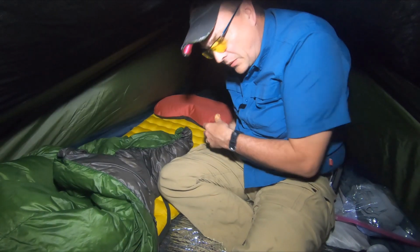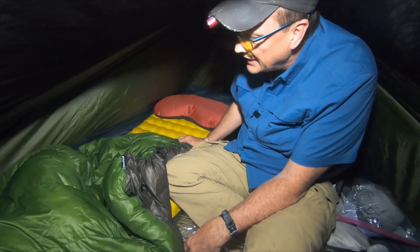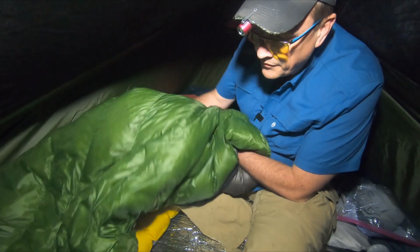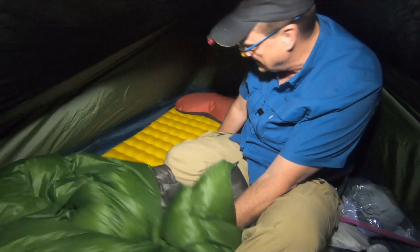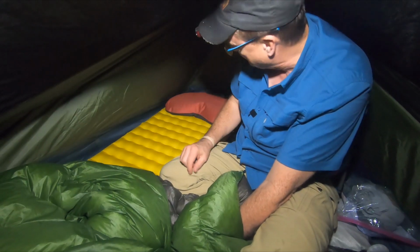All right, we had slight drizzle, but the drizzle went away, thank God. And I've got my Enlightened Equipment down quilt that I'm going to use. I sleep very hot, so that's probably going to be hot for me. I'll probably sleep on top of it.